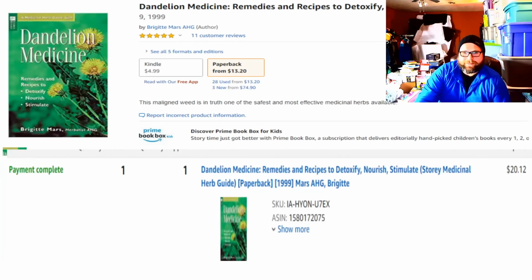All right, we have this Dandelion Medicine book, a super good score at 50 cents. Sold it for $20.12. I promise this all will not be books, but I did add in some books. I have so many books that sold, I probably added in like 3%.